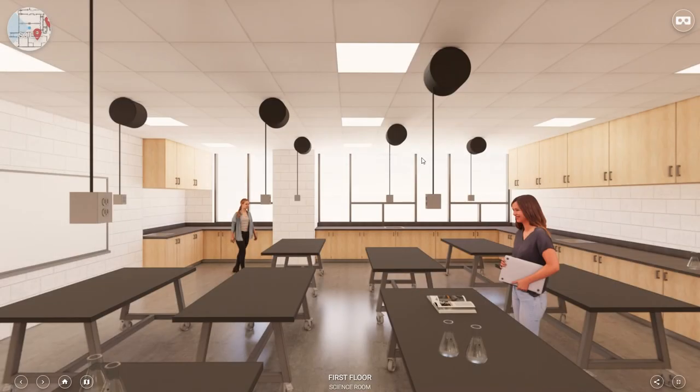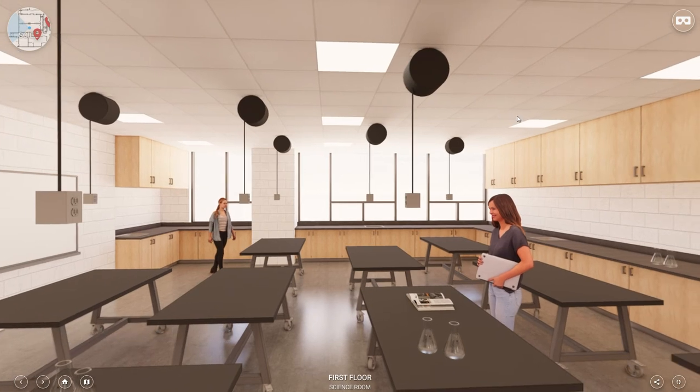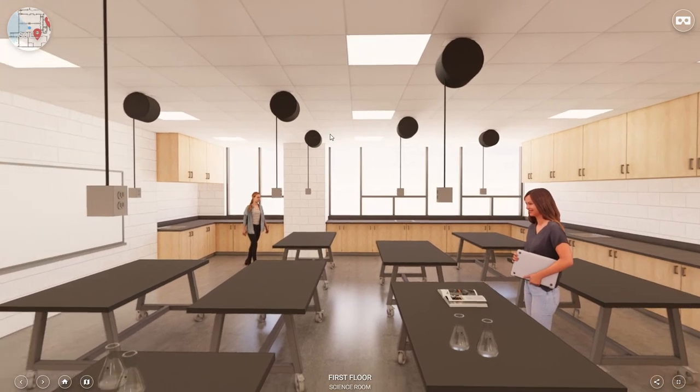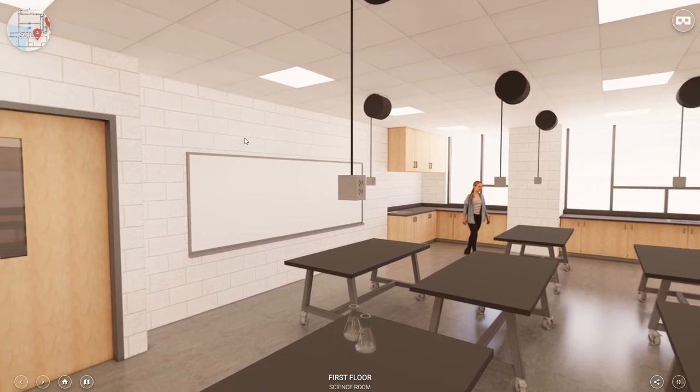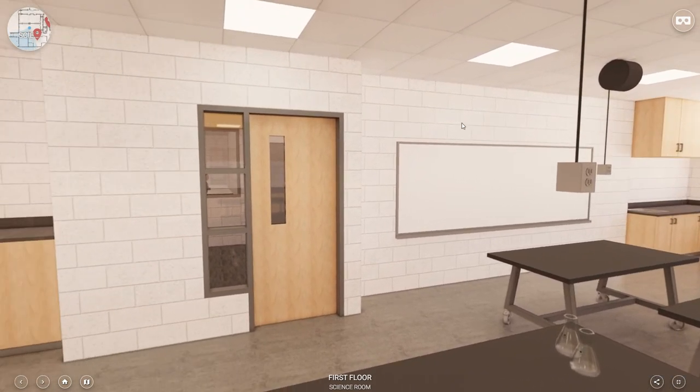The final stop on our tour is one of the renovated science rooms. We reoriented the lab and classroom space toward the windows to allow light to reach all the way into the room. Along with new cabinets, sinks, and cord reels on the lab side, the entire room will receive new paint, new flooring, new ceilings, and LED lighting.